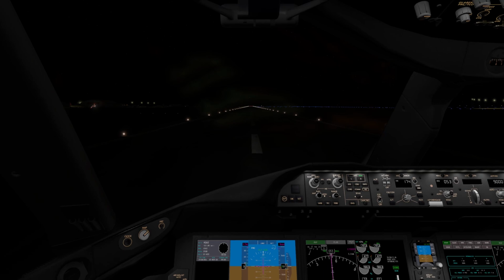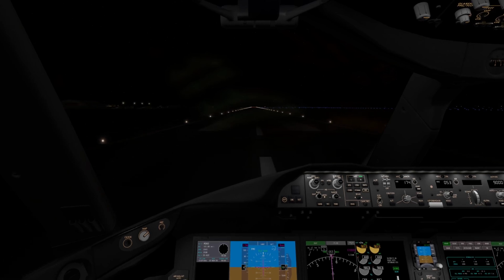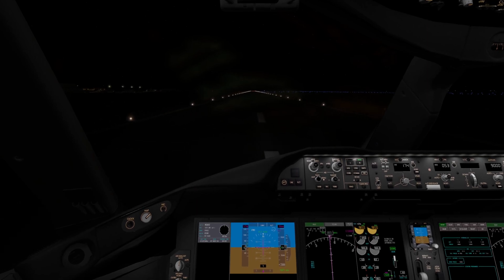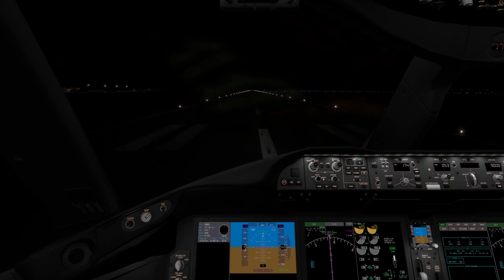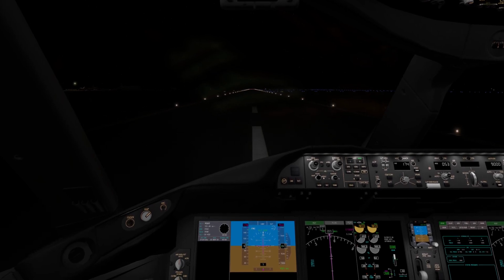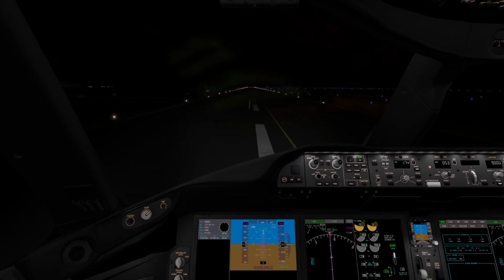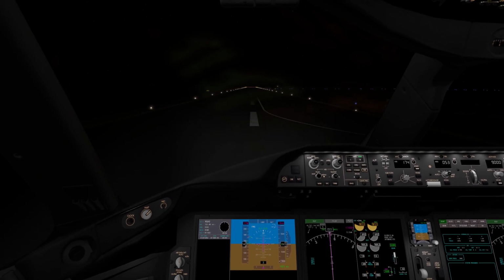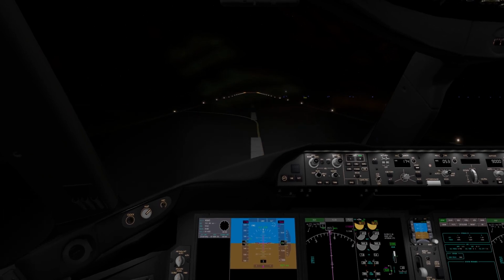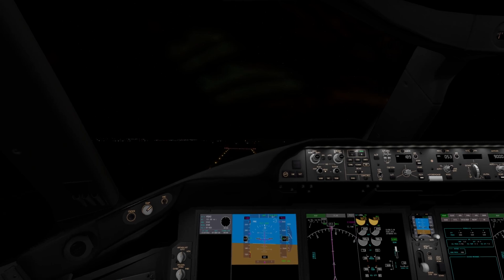Alright, TOGA set. Airspeed's coming alive. 80 knots. There we go, passing 80. V1. Airspeed's alive. Positive rate. Gear going up.